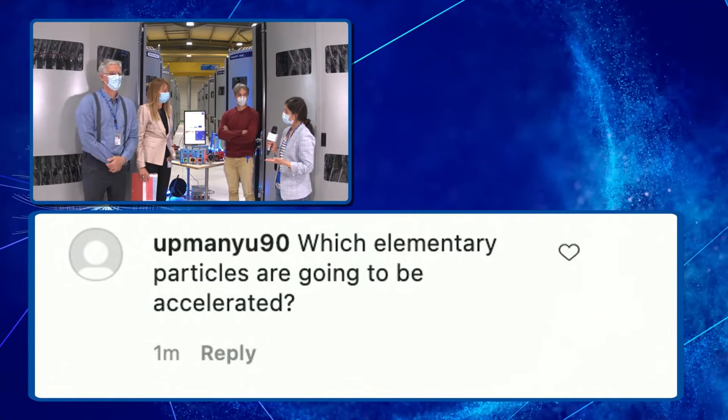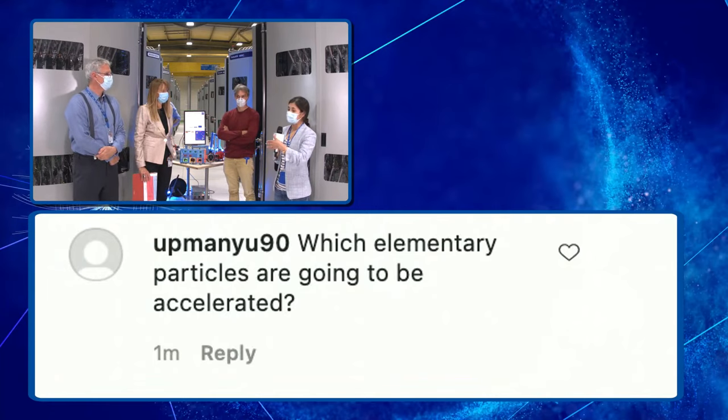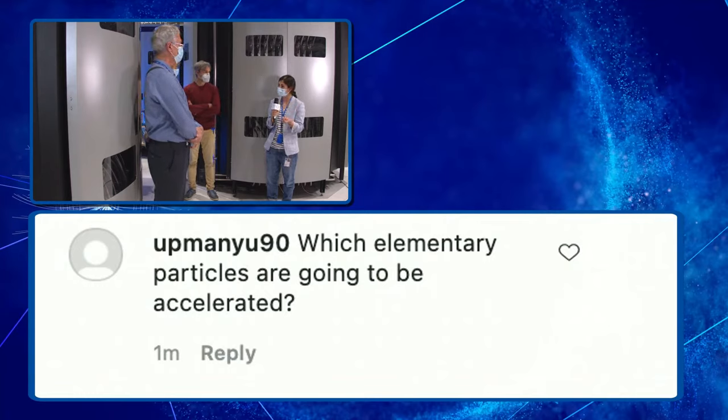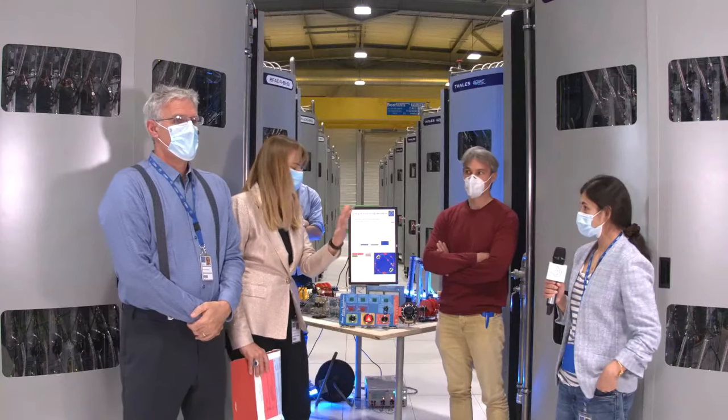For the fixed target experiments, we take the protons from the SPS and dump them against a target, and then we have a spectrum of particles that come out of this target. Then with many bends and quadrupoles, we can select the energy and the species of the particle that the different experiments will need, and send it to the different experimental areas.